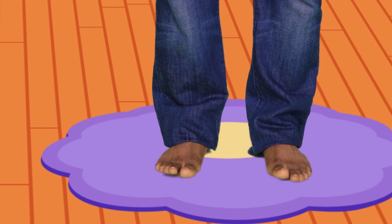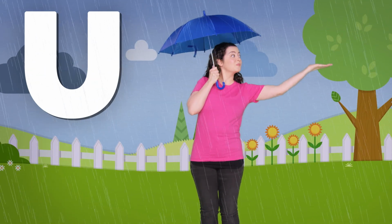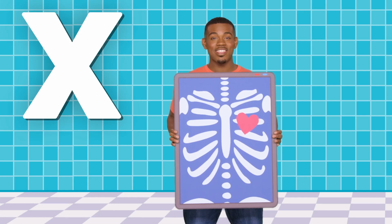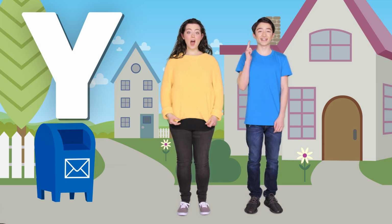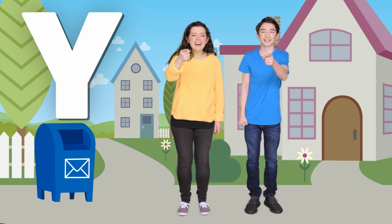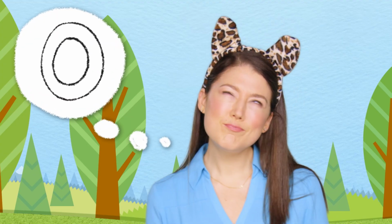R is for rose. S is for sandwich. T is for toes. U is for umbrella. V is for Valentine's Day. W is for watch. X is for X-ray. Y is for yellow, yo-yo, and you. Z is for zebra. Zero. And zoo.